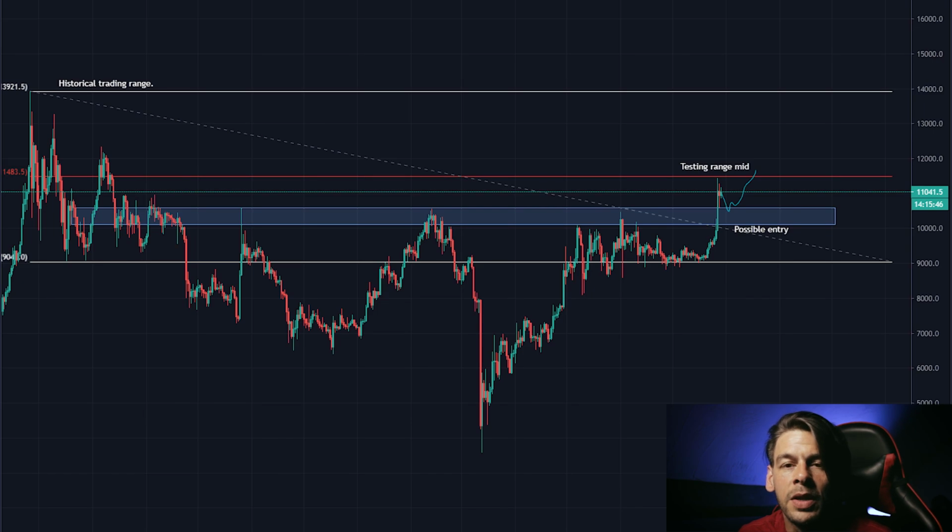Okay, so let's get started with Bitcoin. First of all, we're going to take a look at the daily chart. Any of you that are on Twitter and are following anybody, you will know that a significant level for Bitcoin was around 10,500. Yesterday we blew through that and we peaked at around 11,000.